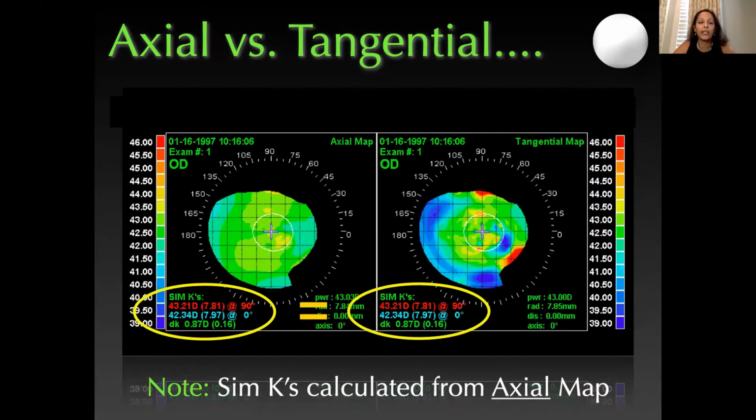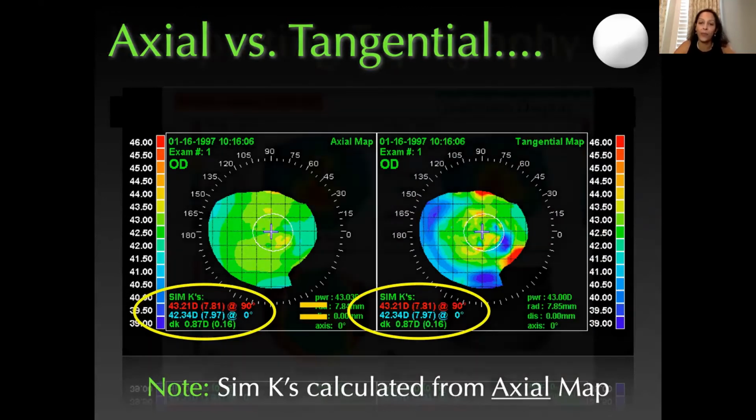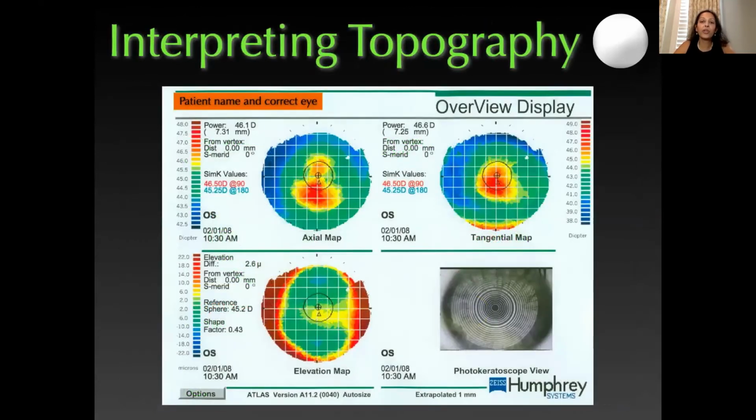There's a little bit of areas of steepening centrally, but compared to the tangential map on the right, you see a lot more noise and you're catching some of that peripheral relative flattening as well. Here's sort of a typical topography for, say, a refractive procedure.